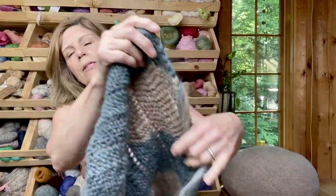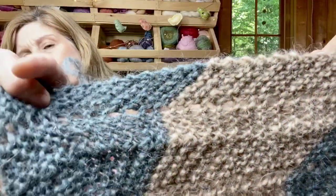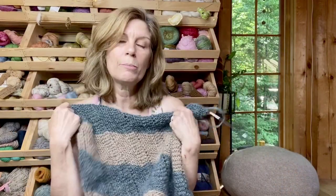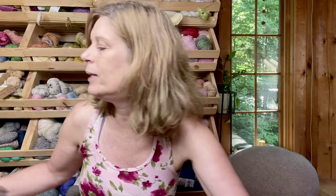Actually, I'm showing you the wrong side. Here's a peek at it, and this is using the colors Storm and Linen. What I envisioned for this project isn't exactly how it was coming out, so it is going to become something else. And then I'm using a different color for a brand new project. Hopefully it'll come out exactly the way that I envisioned it in the first place. We'll see.